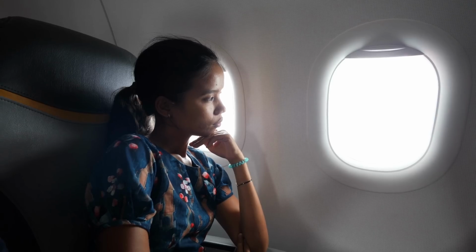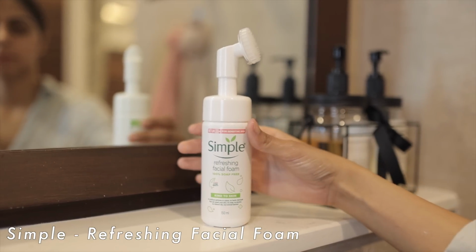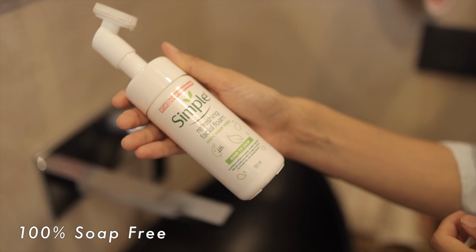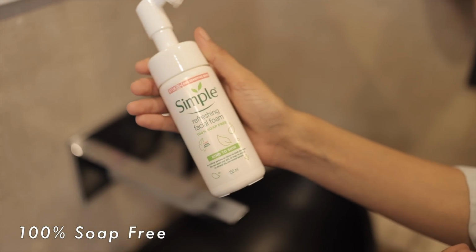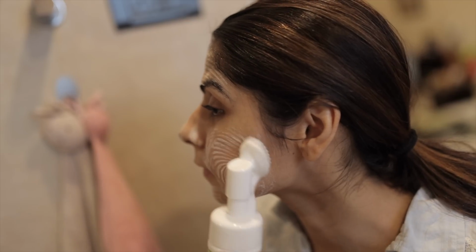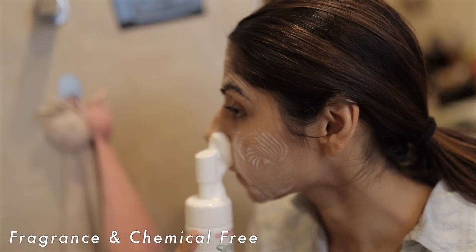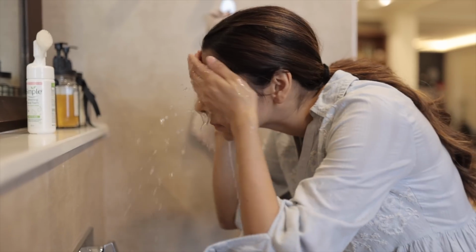Traveling can take a toll on your skin, especially if you're on long haul flights. It does become very drying for your face. Simple's refreshing facial foam is 100% soap free and it's actually very gentle on your skin. I love that it also has an exfoliating brush, so even when I'm traveling, I can gently exfoliate my skin whenever I want to. This is completely fragrance free and chemical free, just like their other Simple products.